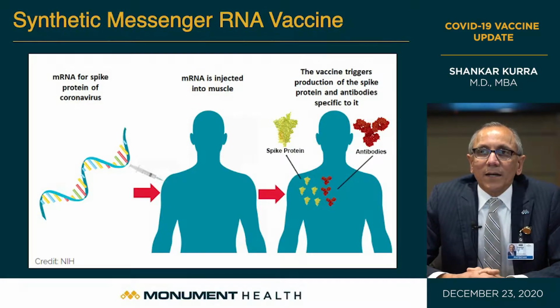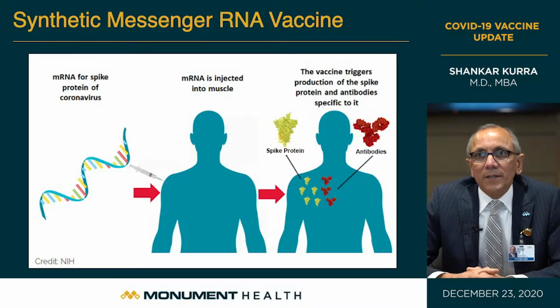So let's look at how this vaccine works. If you look at the human figure on the left, that's receiving the vaccine, the injection. You can see the RNA is a single strand, it's a helix, a spiral, but single strand. What this messenger RNA carries is the code to make a specific protein. Once it's injected in the muscle in the shoulder, the cells in our body take this messenger RNA and translate that code and make that spike protein. You can see there, those yellow golden spike proteins.